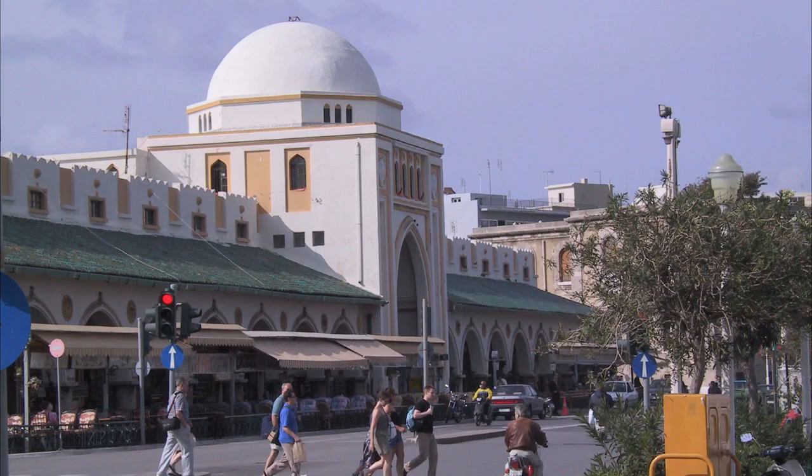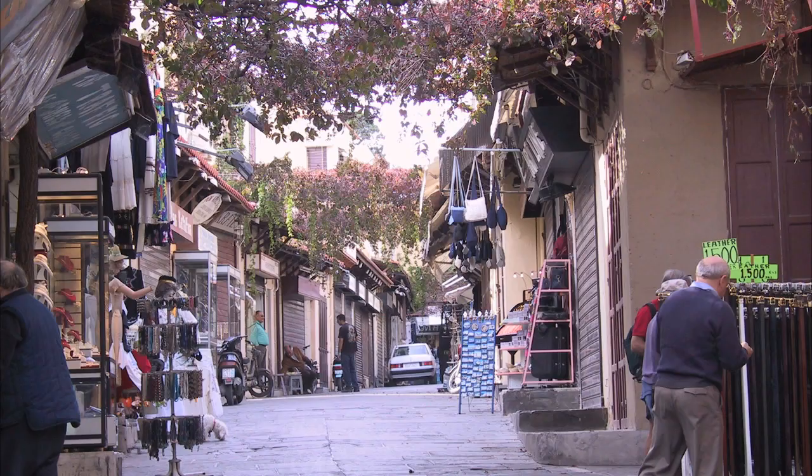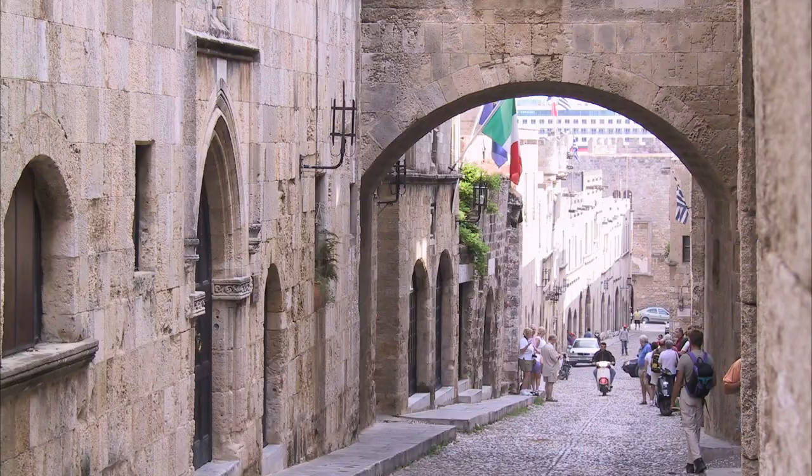There's a new town with a new marketplace and a bit of a modern downtown that's worth a look as well. All in all, this will be one of the highlights of your visit.